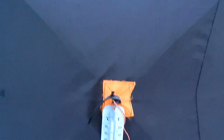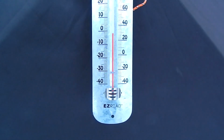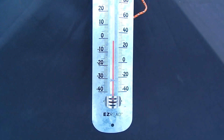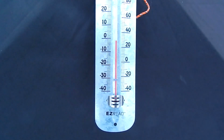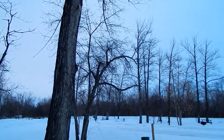Before I forget, let's go take a look at the temperature. It is -4 Celsius, 28 Fahrenheit. It's a nice morning. Next week is the first week of spring. It's a little cloudy and overcast today, but it'll be nice anyway.